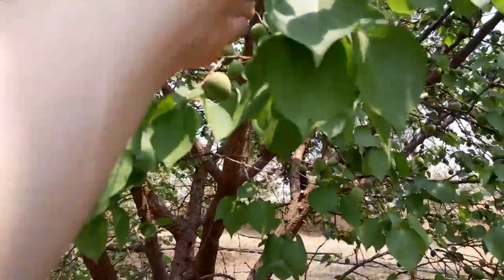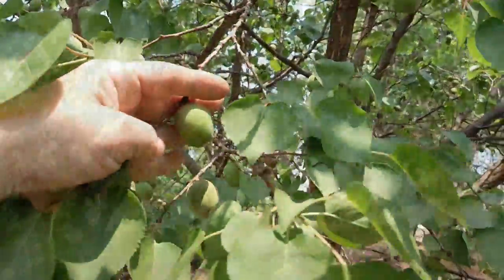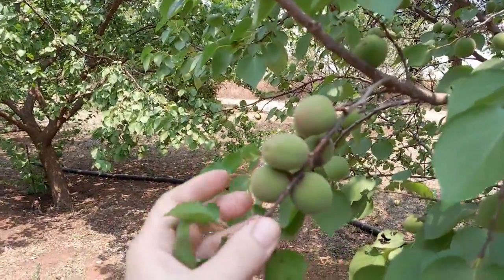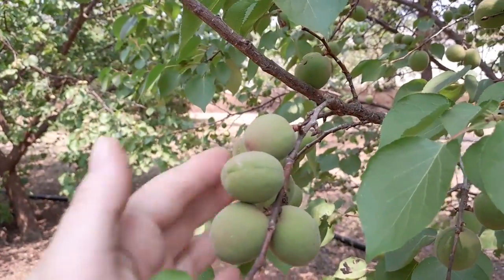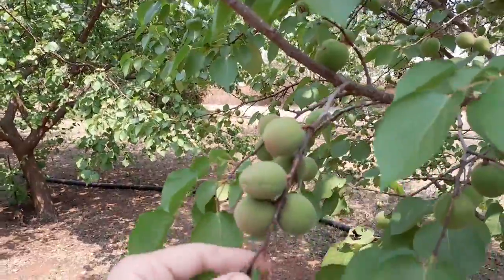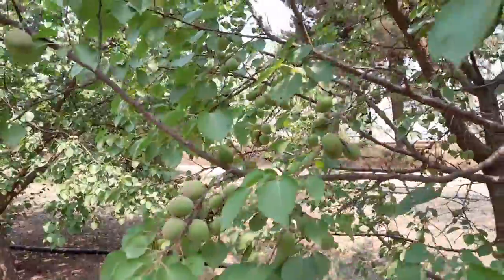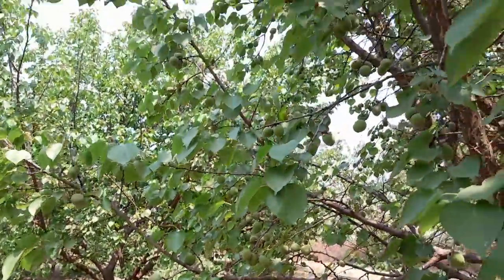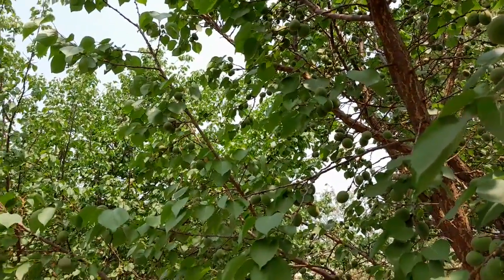And the apricots are growing very nicely. The apricots are definitely growing very quickly. And there's a lot. Don't know if you'll be able to see it on camera, but yes, we can have a lot of apricots.